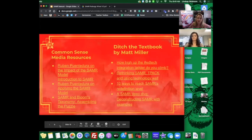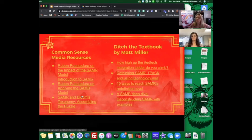And then I also, on the last slide, have some resources from Common Sense Media, just a little bit more about the SAMR model if you want to dive in a little deeper to understanding it and its connection with Bloom's taxonomy. And then Matt Miller, he's one of our favorites, Ditch That Textbook, has a lot of different articles on SAMR and how you can think about redesigning your instruction to transform your instruction.